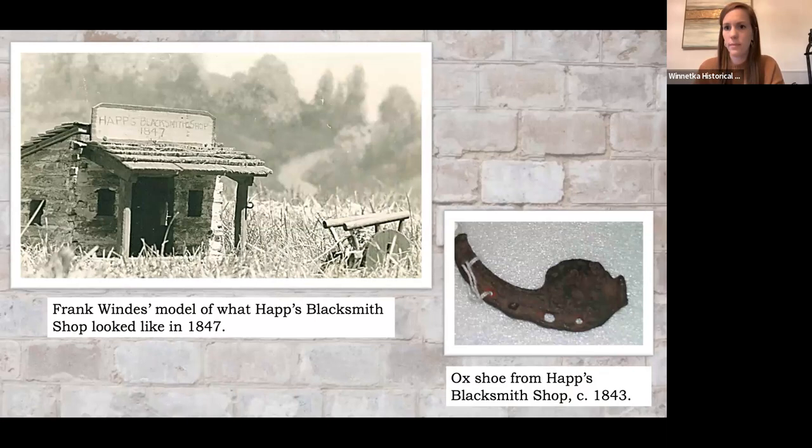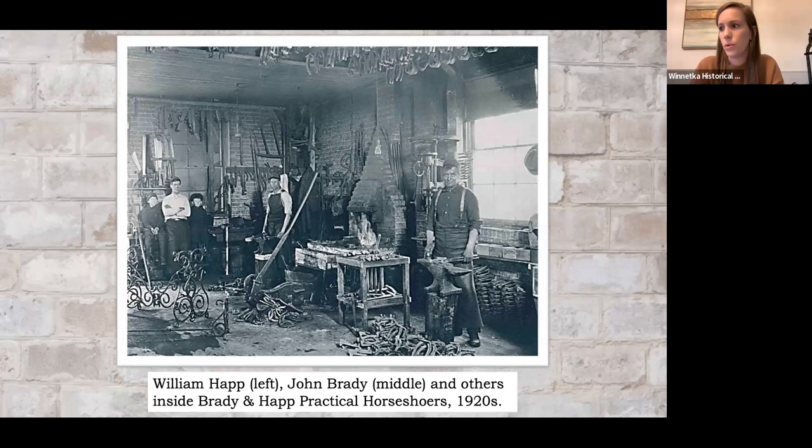So William Happ ran a successful business on Spruce until the 1920s, when he struck a deal with John Brady to merge their two blacksmithing businesses. So Happ sold the building at 826 Spruce and moved his business to Brady's location at 801 Oak. The business was then renamed the Happ and Brady Practical Horseshoers.